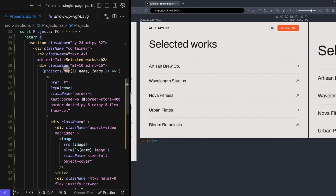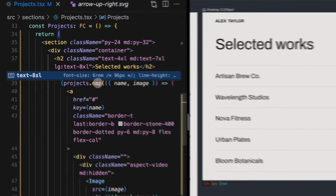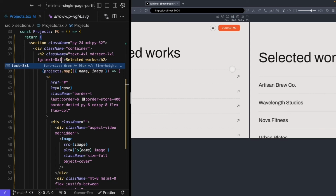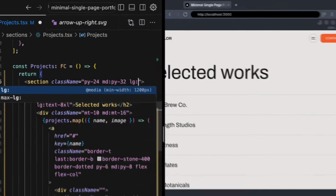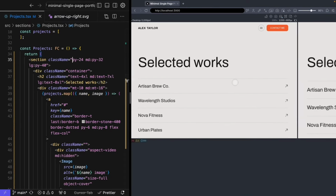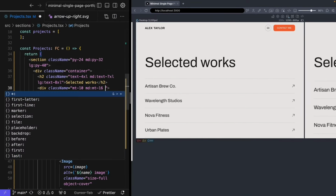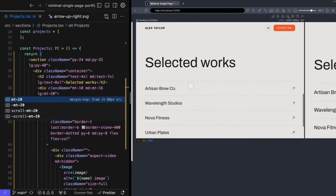The first thing I'm going to do is change my title size. So I'm going to say large text 8XL, and that should ensure that my title size adjusts appropriately. I also want to change the section padding. So I'm going to say large PY40 to adjust that padding there. Beyond that, I'm going to change the spacing in between my projects and my title. And I'm going to do that with a large modifier and say MT20 here on that div.